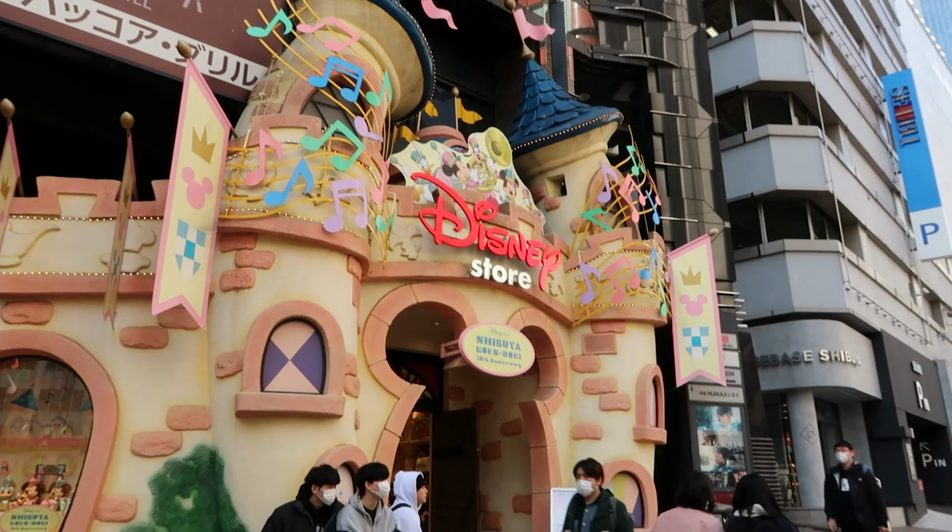So this is called Omoide Yokocho and I probably just said that really wrong. But A for effort. And it's basically like a cute little alleyway and it's got a meaning of memory lane. It's full of little bars and restaurants. Very nostalgic and it's like what you expect when you think of old Japan. So we're gonna have a little wander through and we're gonna go and experience what it's like.